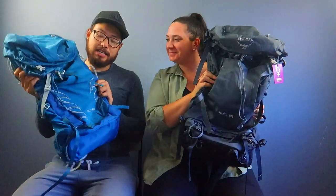All right, we're backpack collectors. So this time we're whipping out the bag for the job, which is our Osprey bags. So I'm taking my trusted Talon 33, and Tia's got a new toy, so why don't you tell everyone about this? Okay, so I had to upgrade my backpacking bag. I didn't actually have a real backpacking bag because when I bought my last Osprey, I bought it for the purpose of taking it on an airplane, so it has a laptop sleeve.